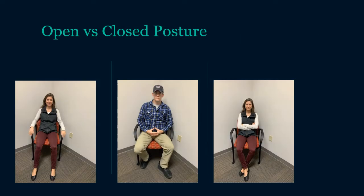All right, so continuing on here, we're looking at postures. Again, closed versus open postures. On the left here, we've got somebody who seems pretty confident. She's smiling and sitting in there. Now, just to give y'all a heads up, I did not just randomly take pictures of suspects as they were in my interview room. These are some of my former interns who assisted me with some of this. As we go through a couple of these photographs, understand that they're just some of my former students.